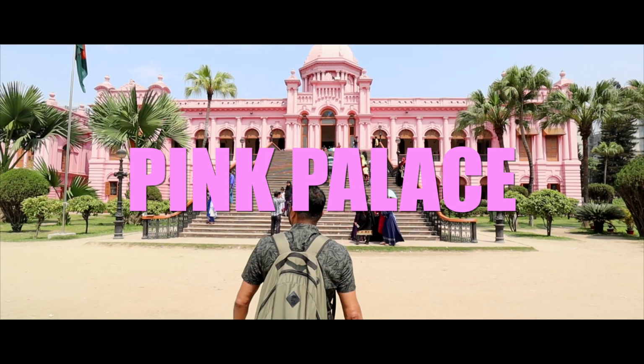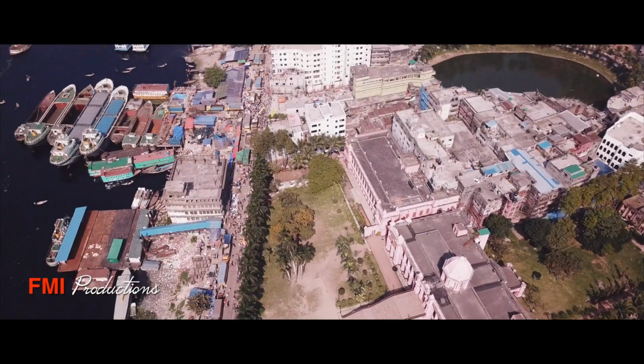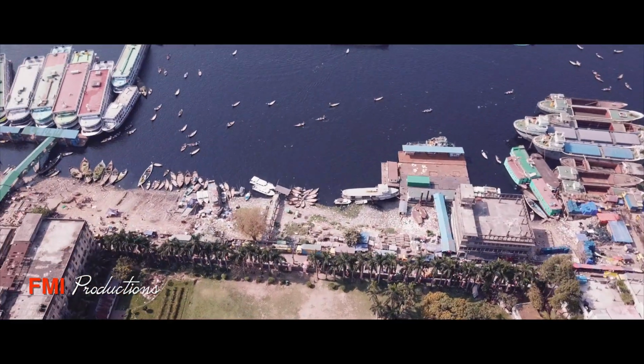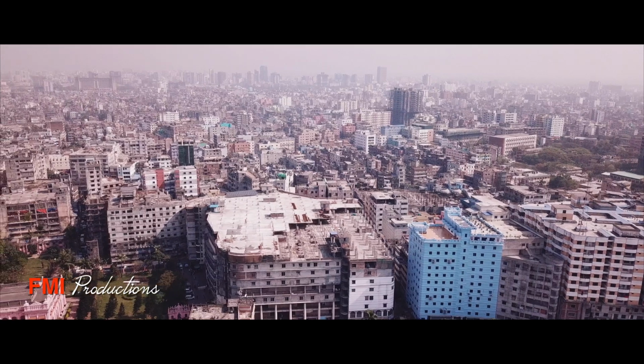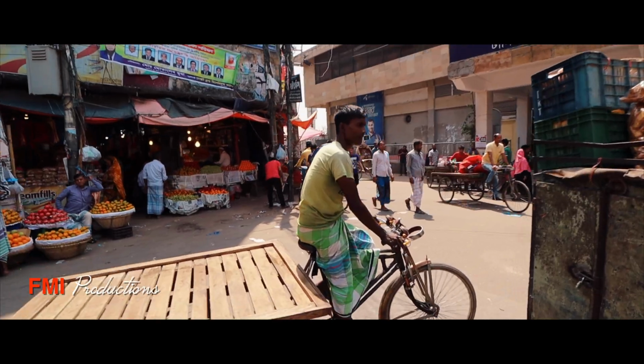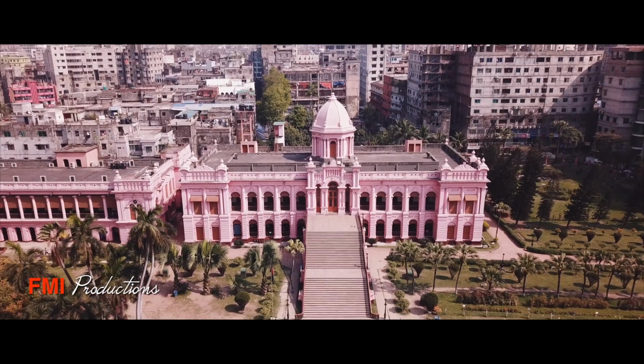So hey guys, we are here at this wonderful iconic place of Dhaka, also known as the Pink Palace. In the middle of all these surrounding buildings and the hustle and bustle of old Dhaka, and on the banks of the Buriganga River, lies this beautiful architecture.